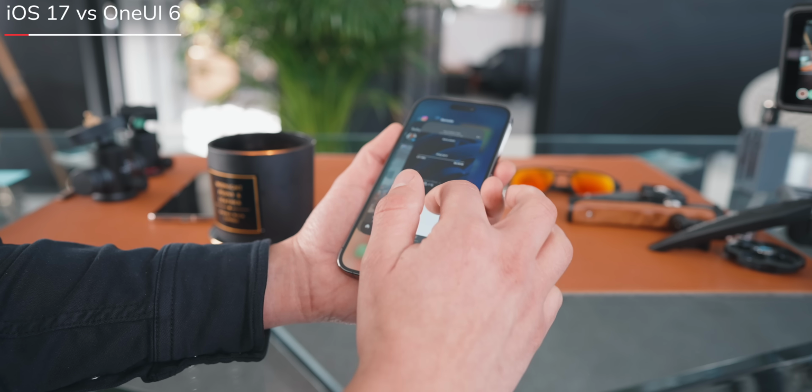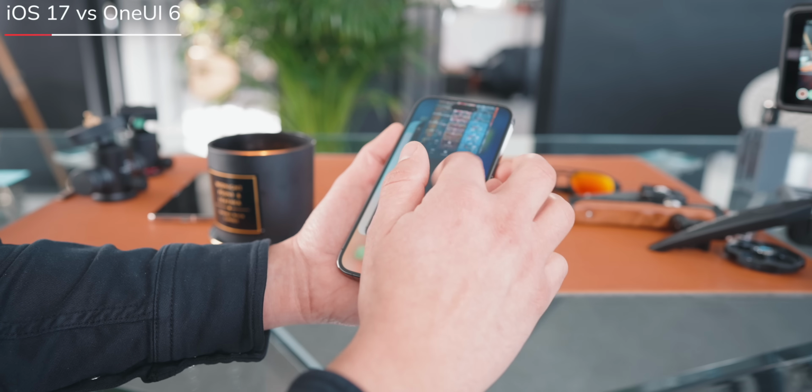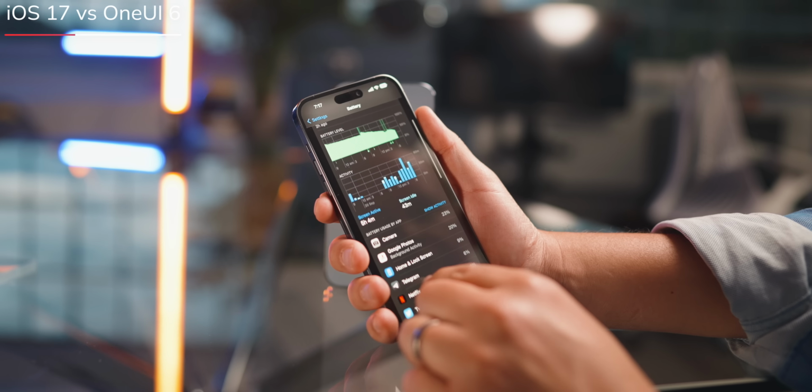Now, one area that I think Apple could potentially improve a lot on is on iOS. iOS 16 was a major letdown for me in comparison to previous versions, and iOS 17 promises to be much more fluid, much more well integrated, with a lot more flexibility on customization as well.